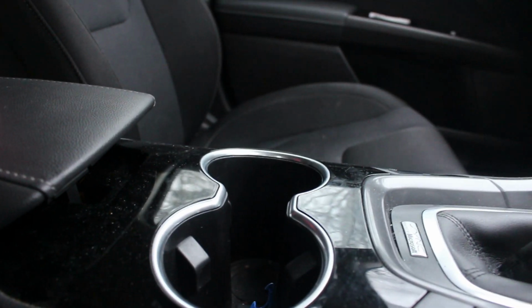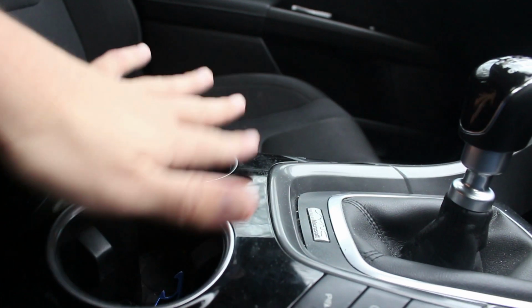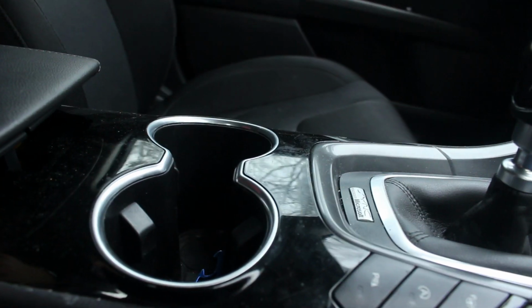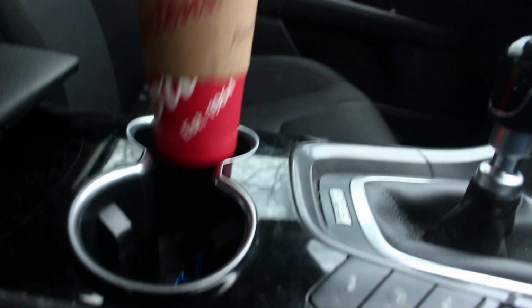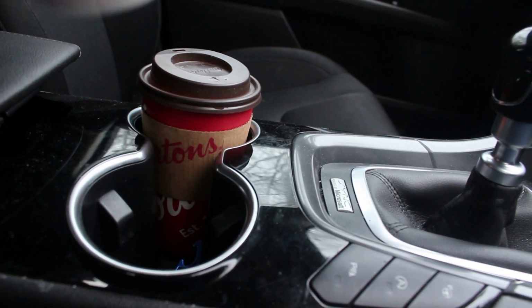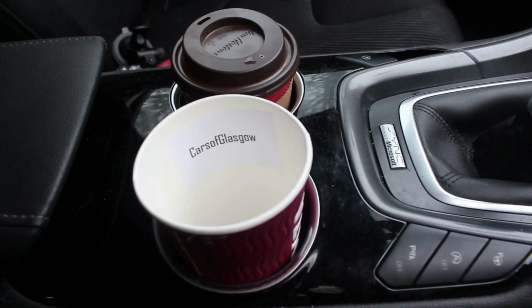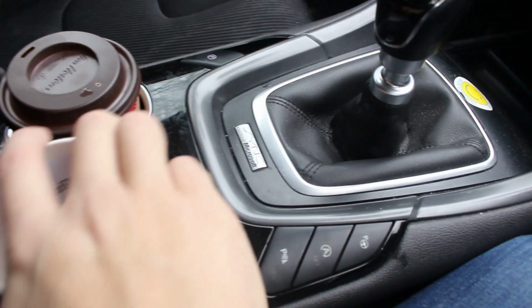We'll move to the centre console of the car, and as you can see this car is finished in gloss black. That looks good factory fresh, but even months after driving it's a nightmare to keep clean with fingerprints. The cup holders on the other hand, we've got a medium Tim Hortons that fits. There we go, it's got these rubber bits there. We also have a Costa cup that fits nice. As you can see, 2 cups can fit perfectly in there and you're not going to have any risk of anything falling out.